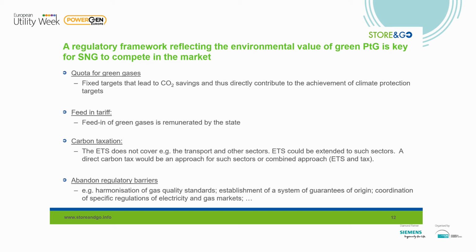As I said, we also looked extensively into the regulatory systems. One major finding was it's not all in favor of power to gas. It's not all in favor of green gases, biomethane, as well as synthetic natural gas. And there are a lot of hurdles to be overcome to make it possible for this technology to be developed over time.